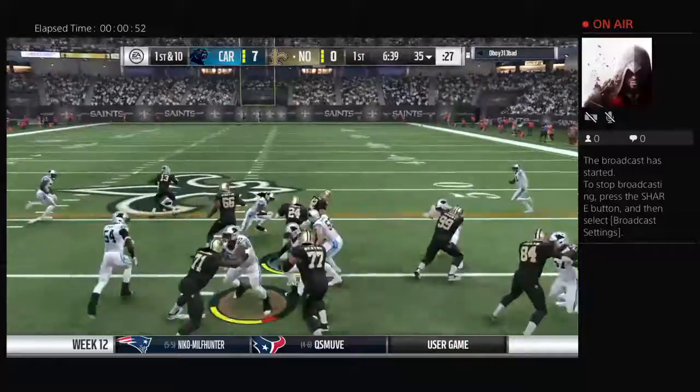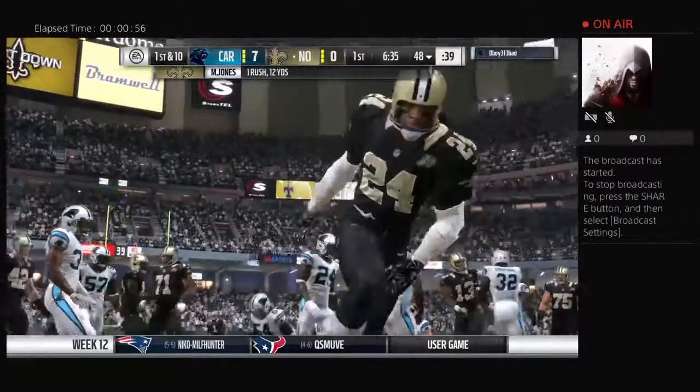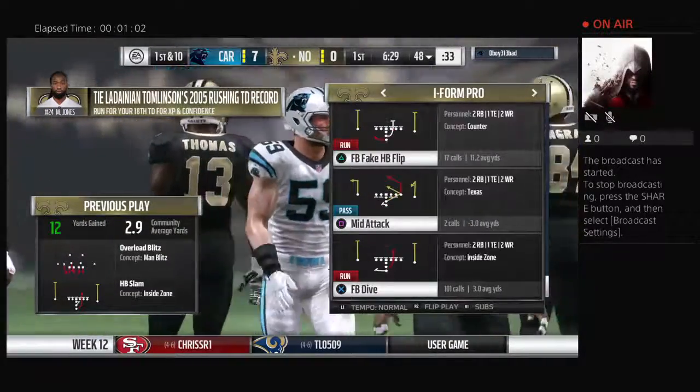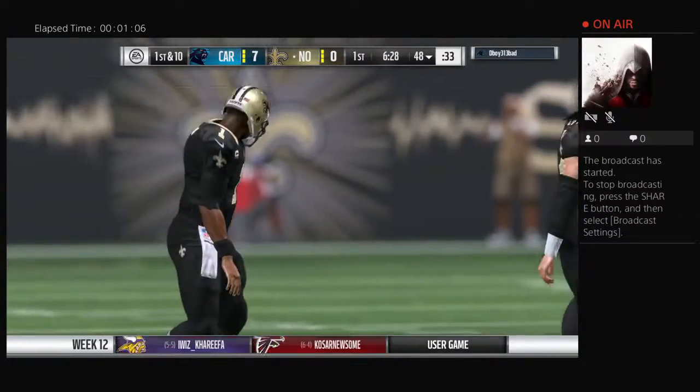Here's the first carry for Matt Jones. And able to get this one across the 45 before he's brought down. 12 yards on the pickup, and the Saints are going to get a first down. Absolutely love the run right there. This guy's known for his quickness, but also for his speed.